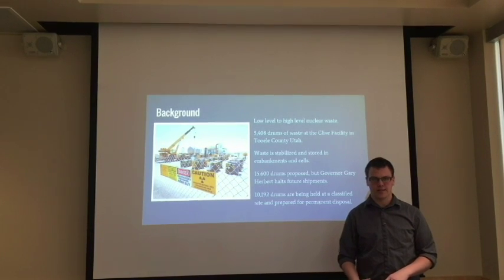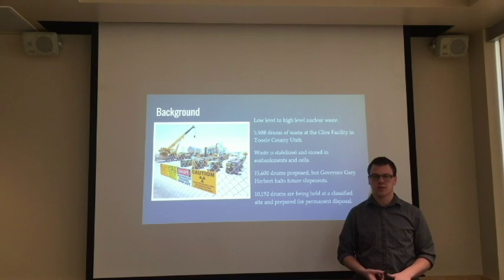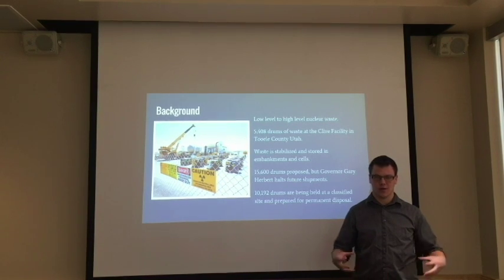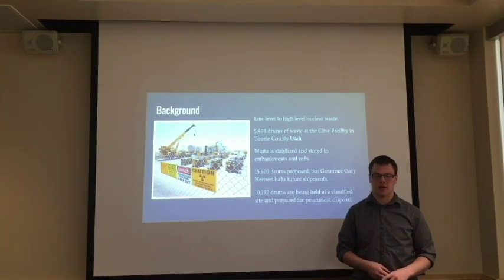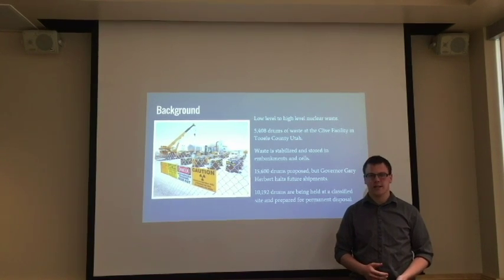The goal here is to minimize contamination, since this radioactive waste is harmful not only to the environment, but to humans and animals as well. The waste is deposited in embankments and cells to attempt to encapsulate it and keep it contained. These cells and embankments are constantly monitored to check for breaches of air and water that could contaminate the environment around them. The problem with the Clive facility is that it's not intended to be permanent.